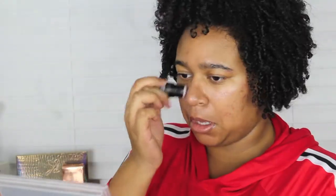What I did, I put on a face primer. This is the Milani Instant Touch Up Blur Stick. I specifically went with a stick because it's easier to pack in the bag. But I also really do like this primer, especially if you have oily skin. I really do like this primer.